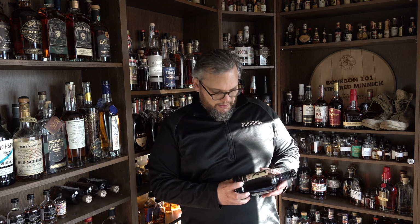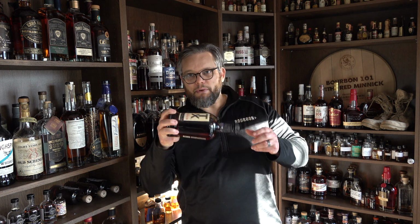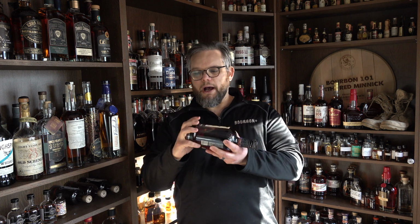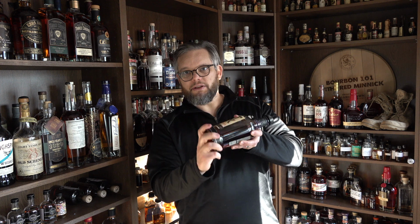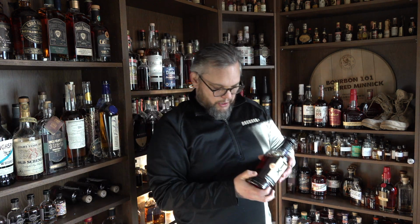So this is barrel proof. This is 127.4 proof, 4 years old. And you know what? I just love this bottle. It's got that grip there. I've already poured a little bit, but it's got that grip there where I can just pour like that. And I bet you this is probably a bartender favorite style of bottle, because you just grab right there and just grip it. Take a look. See there? Just a good, strong, easy grip.